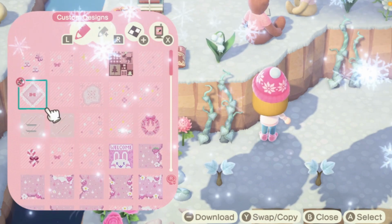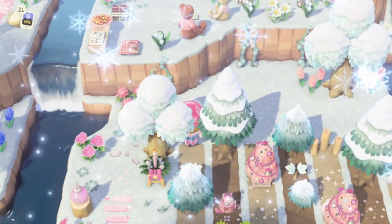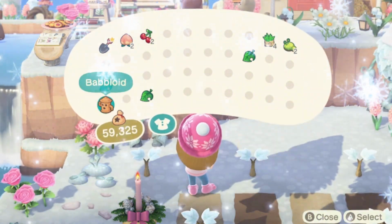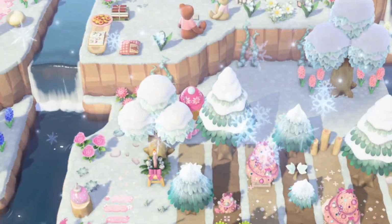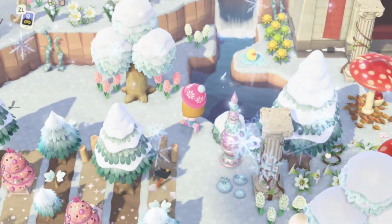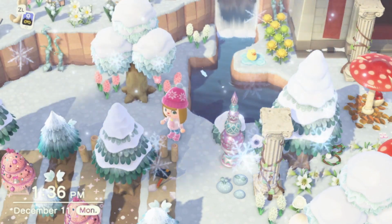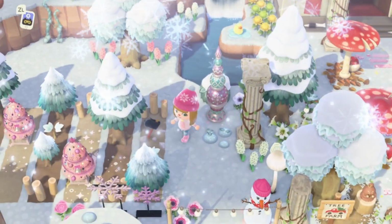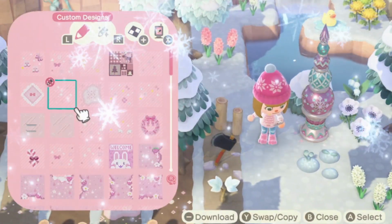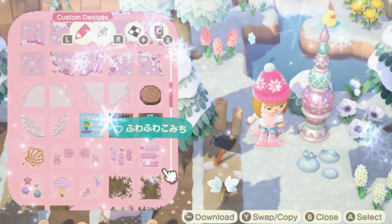Have any of you decorated your island for Christmas? If you have, please show me. I love to see them. I just love looking at other people's islands. It doesn't matter what kind of thing they have, it's cute. It doesn't matter if it's pink or just plain, the regular Christmas colors, or blue Christmas colors.